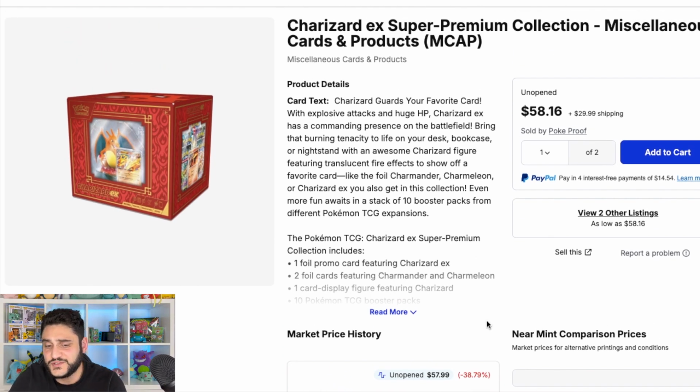And the other thing about this one as well is it's not as crazy big as your ultra premium collection boxes, which gets difficult when it comes to shipping. So if you are going to be flipping these, this one is not a bad idea for the future. Of course, right now it's readily available. It's not something that's going to sell for crazy amounts of money right now, but in the future it may.